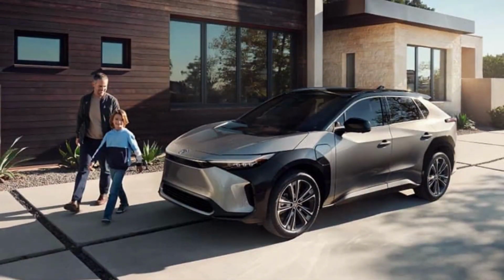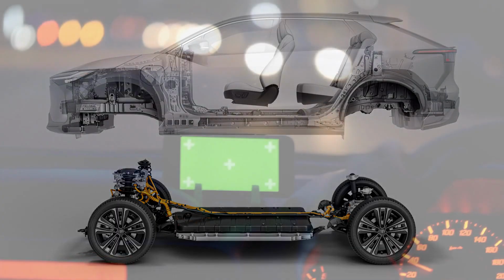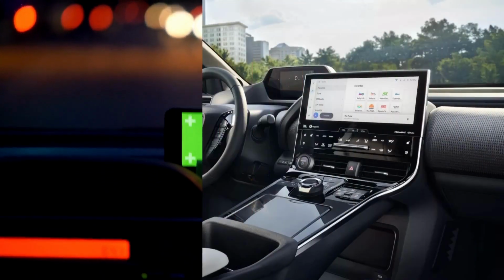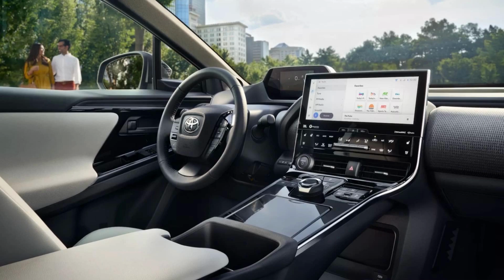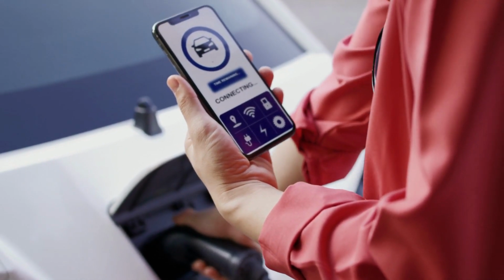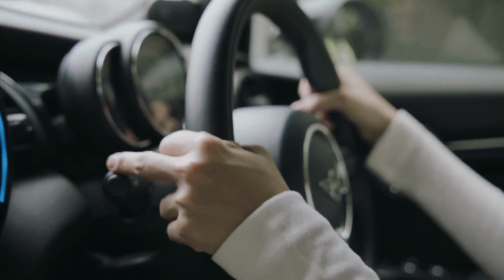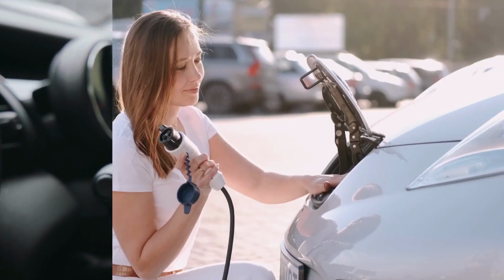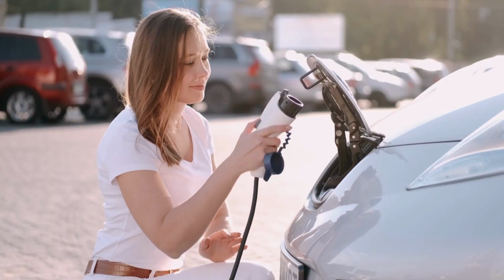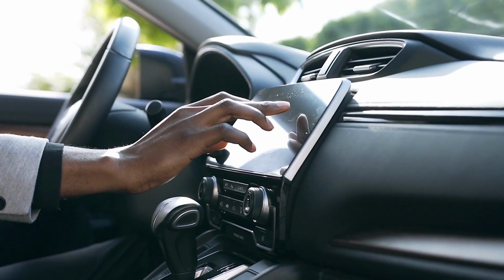ride. The BZ4X's intuitive infotainment system is designed to make your drive more enjoyable. It features an 8-inch touchscreen display that's easy to use and intuitive. Plus, it's compatible with Apple CarPlay and Android Auto, so you can stay connected while you're on the go. The system also has a range of other features, such as voice recognition, navigation, and more.